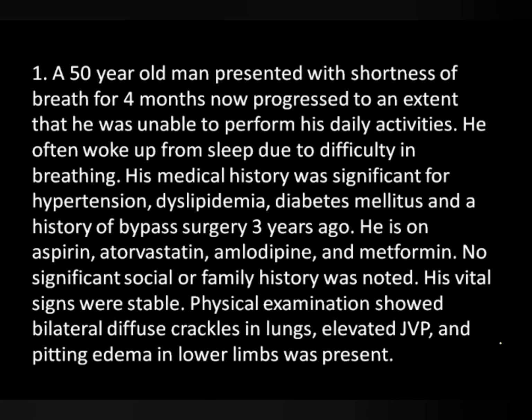Now, we will discuss the questions related to heart failure. We'll start with a case study. A 50-year-old man presented with shortness of breath for 4 months, now progressed to an extent that he was unable to perform his daily activities. He often woke up from sleep due to difficulty in breathing.